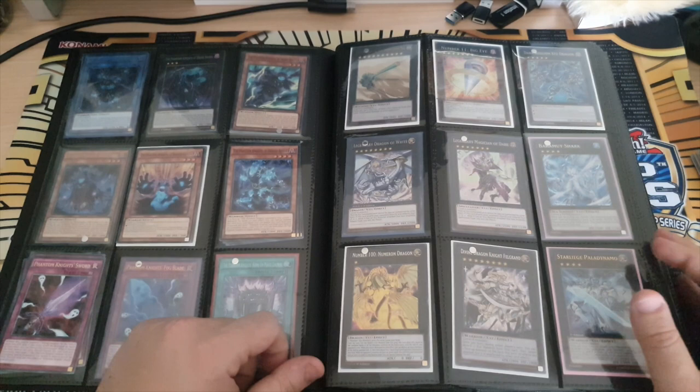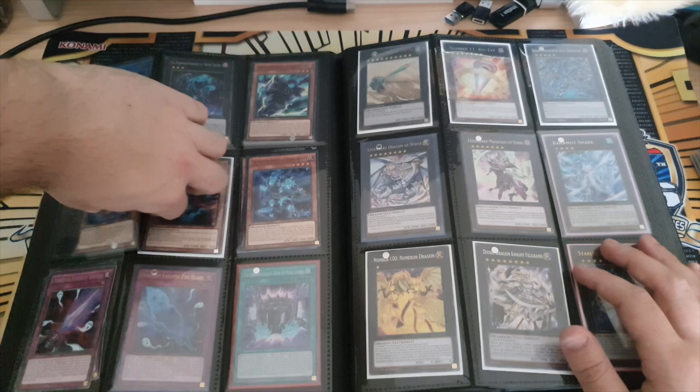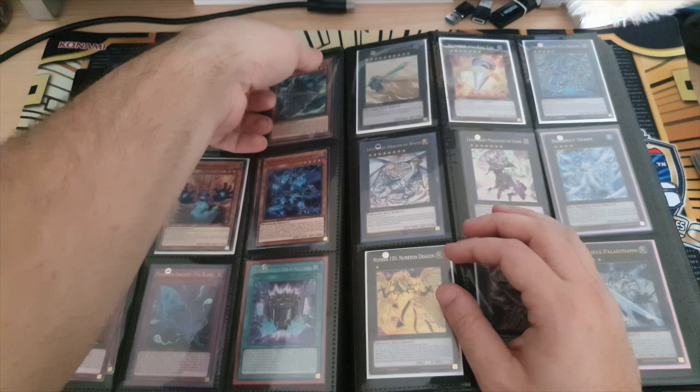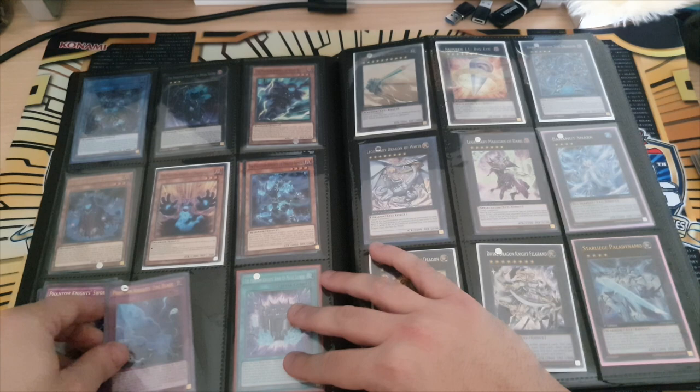Next page, we have the Phantom Knights. I believe there is three of everything in here. We've got three Fragile Armor, we've got three gloves, I can see those. We've got one cloak, and we've got two boots. That's fine. We've also got the Band Bardiche. We've got the Break Sword, and we have a Fog Blade as well, which is really cool.